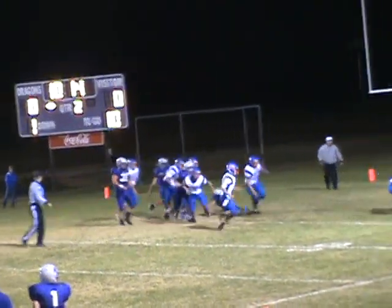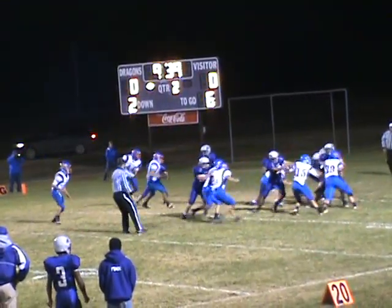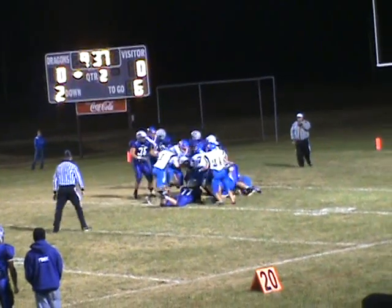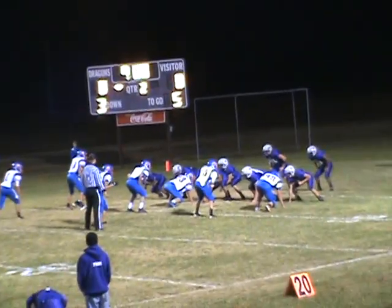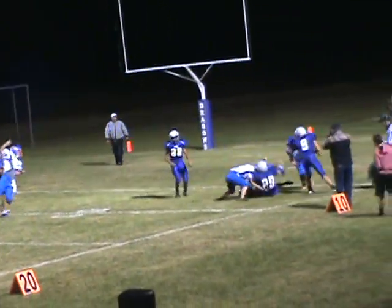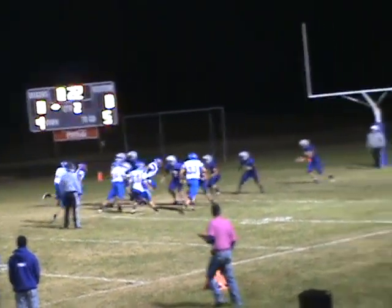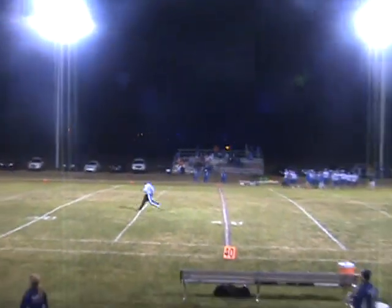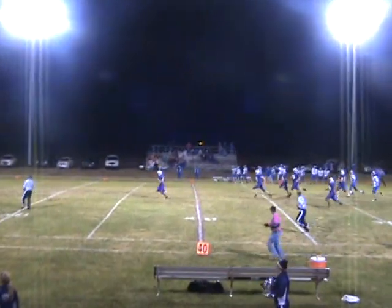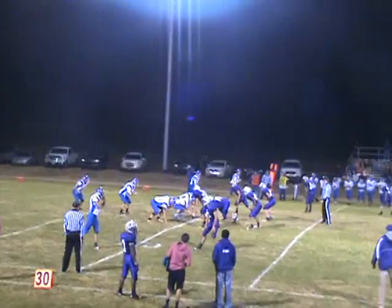Quarterback pitches it to number 29. Marcus Sanford goes over to the left hand. Quarterback hands it off to number. Quarterback pitches to number 29. Oh, it's quite a kick there. And it rolls down to the 30-yard line.